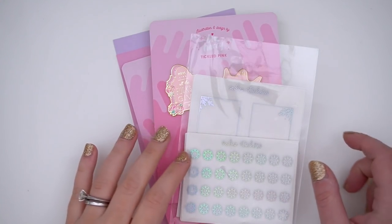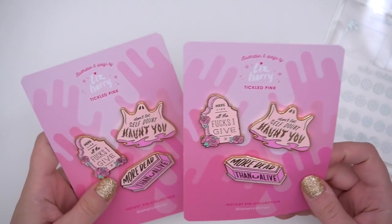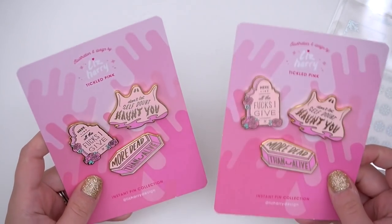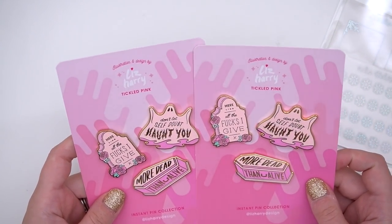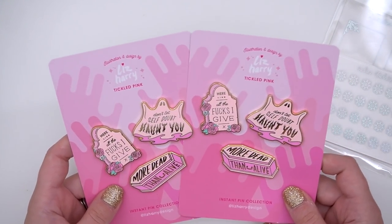Okay, so I have a really tiny haul bit, but I was cleaning my desk and I figured I would show you. So the first thing I have here are two pin sets from Liz Harry. I have hauled their pin sets previously and I just think they are so cute. I ordered like a Kickstarter before, I think I showed.